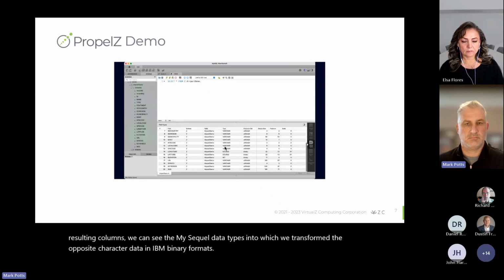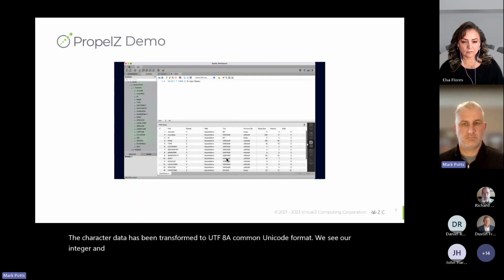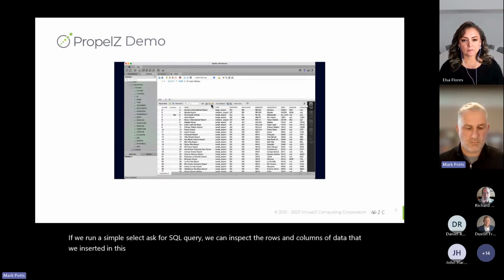The character data has been transformed to UTF-8, a common Unicode format. We see our integer and double precision floating point fields as well. If we run a simple select * SQL query, we can inspect the rows and columns of data that we inserted in this table. The data is returned exactly as we expected.